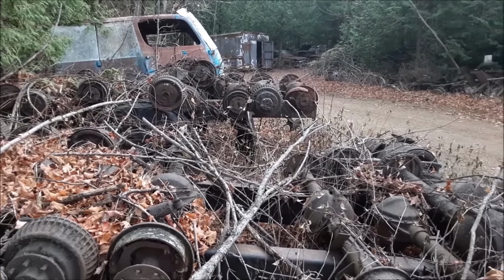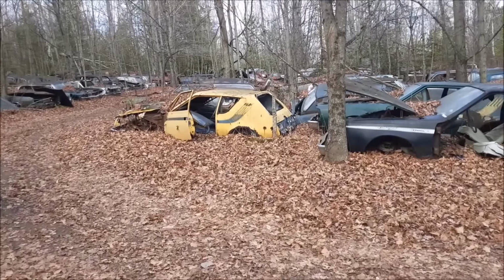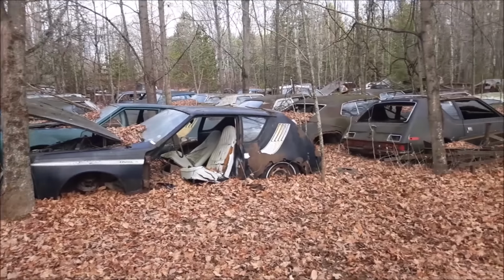Truck full of engines. A couple of Chrysler 360s at the front. A bunch of Chevy engines. I think that's a Pontiac engine, that one. Wow. And look at this. Look at all these Gremlins. There's Gremlins, Gremlins, Gremlins.